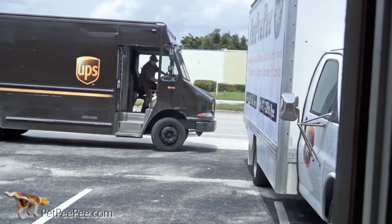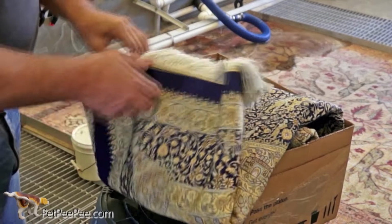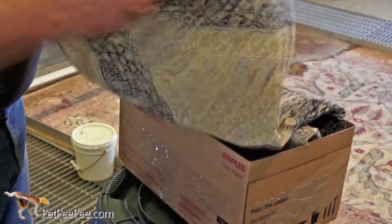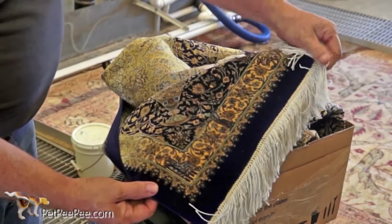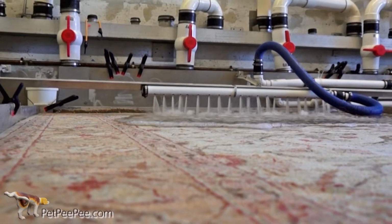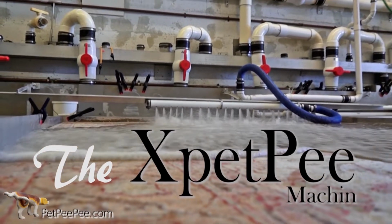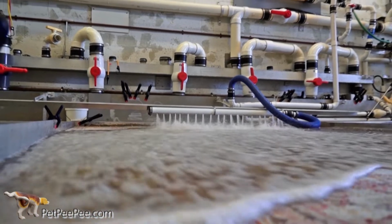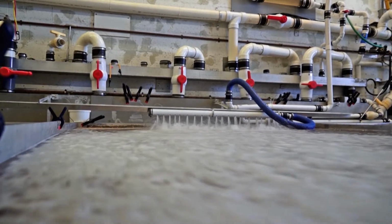Today, UPS delivered a beautiful silk Oriental rug. Excellent quality, but the cat saturated it with urine odor. This is PetPeePee, Oriental rug and drapery cleaning from dog and cat urine odor, and this is the only service that we provide nationwide.